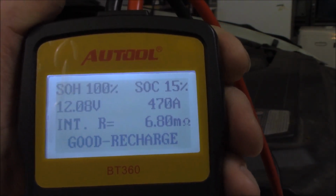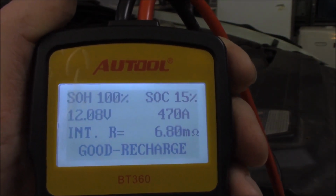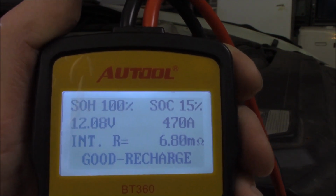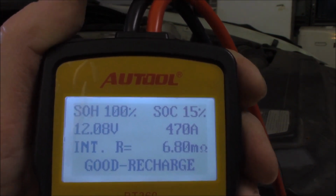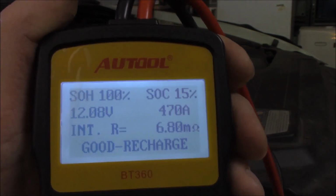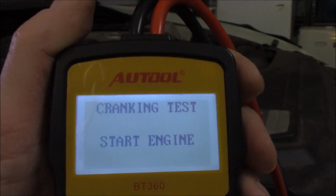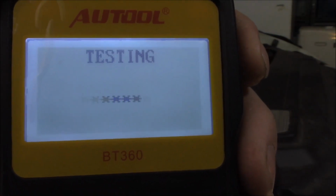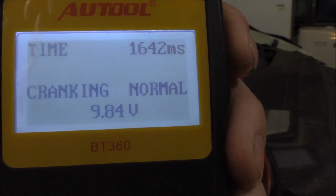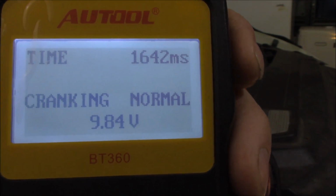It's saying it needs a bit of a recharge. You can see, remember I said I replaced the battery not so long ago, 100% health, state of charge is 15%. That could be because I've been turning it off and on, and of course the headlights are on at the moment too. That probably isn't a good thing. Let's go further and do a start test. Start the engine. Okay, I will. Right, so cranking normal, 9.8, gets down to 9.6, that's a bit of an issue, but no, it's okay.